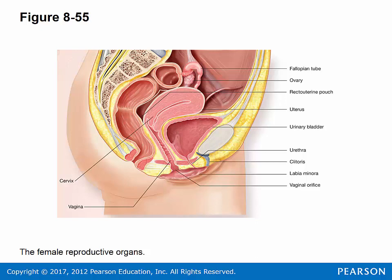Cross section looking straight on, the uterus looks kind of like a little bicycle seat. You've got your fallopian tubes and your ovaries. Looks like Sid from Ice Age. I see it. Never seen that before. That'll be Sid.